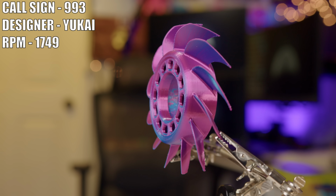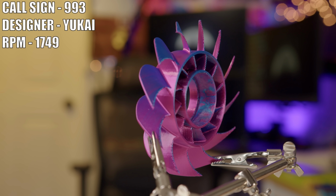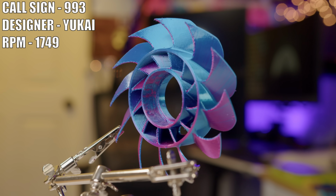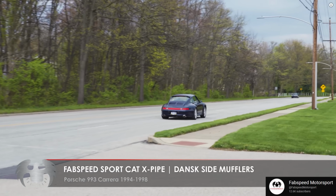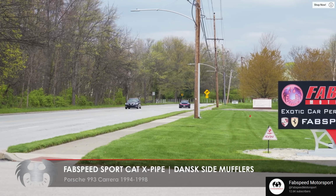Now, if you're a Porsche fan, you might know exactly where this design comes from, but if not, let me explain. In 1994, Porsche released a new 911, designated internally as the 993. This vehicle was actually pretty revolutionary at the time, and it was quite different than its predecessor, the 964. And according to Porsche, every part on this car was redesigned from the ground up, including the engine.